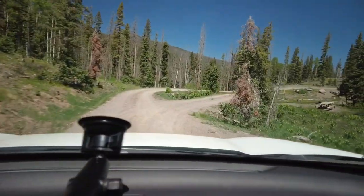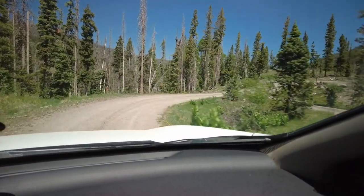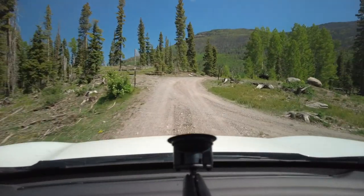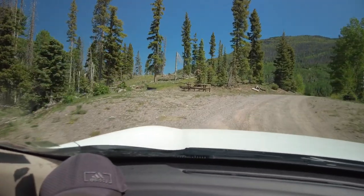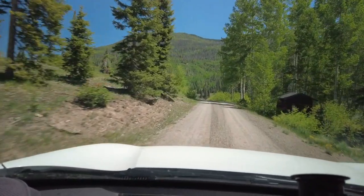Now here's a nice pull through. That's fairly long, actually. Yeah, we could fit there. Actually, we're 42 foot. We could fit there with our truck and fifth wheel. Another little pull out to the side here. Number seven was to the right. You probably didn't get to see, but it was pretty small as well.